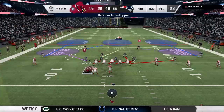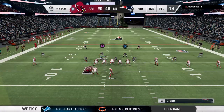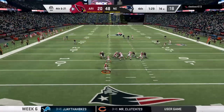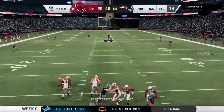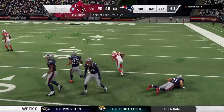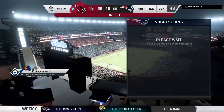And they're indeed going to go for it here on 4th down. So trailing here in the last quarter, let's see how this plays out. They're going for it. It's Murray. Now a desperation throw deep downfield. He's got a man. Complete. No reason not to try it there, and they do indeed convert on 4th.